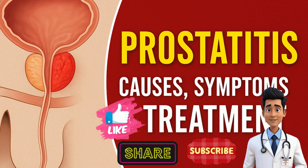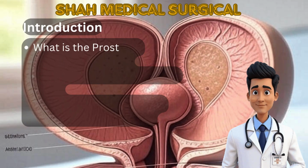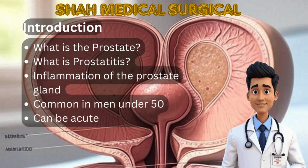Let's dive in. What is the prostate? The prostate gland is a small, walnut-sized organ located just below the bladder in men. It wraps around the urethra, the tube that carries urine and semen out of the body. Its main function is to produce a fluid that nourishes and transports sperm. Due to its position, any inflammation in the prostate can lead to urinary and sexual symptoms.